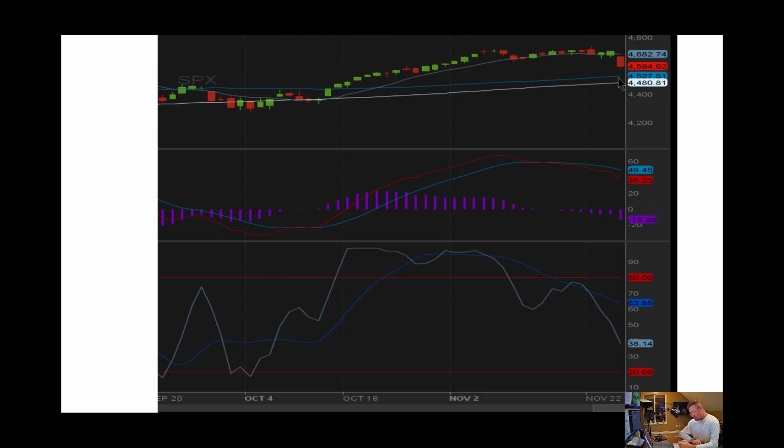On Thursday, we've got initial jobless claims coming out an hour before the market open, as well as some more Fed speak all day long. And so those could be catalysts to drive the marketplace on Thursday. We do have nat gas numbers coming out at about an hour after the market opens, and we'll look to reinitiate maybe a nat gas trade as well as an oil trade on Wednesday. So we'll have maybe a UNG trade as well as a USO trade going on Wednesday and Thursday.